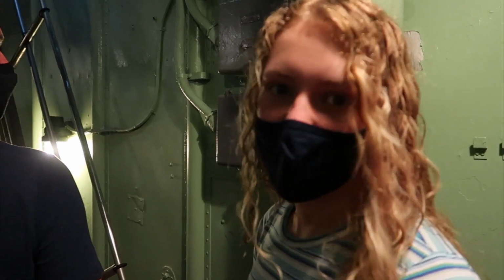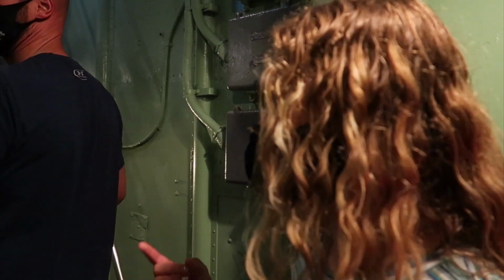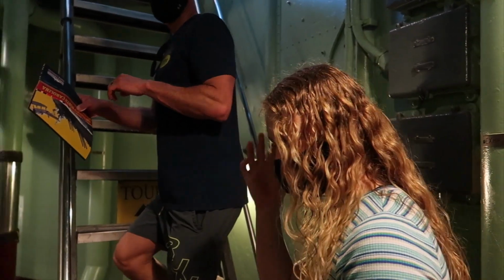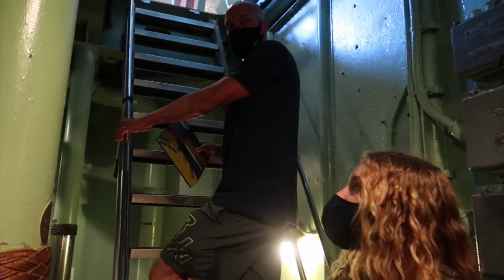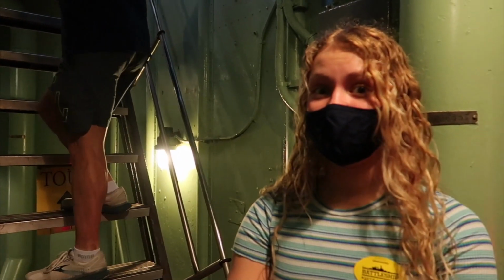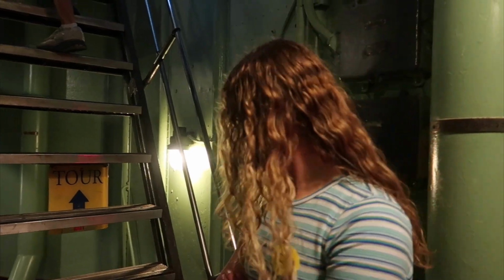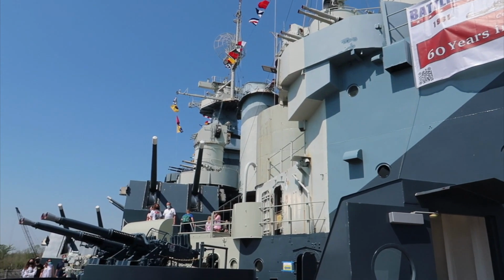Just so you know, ladies, don't wear any skirts or dresses on this tour because the stairs are a little steep, and people might see up your skirt. They're more like ladders, so people going behind you are going to see right up your dress or skirt. So we would suggest pants or shorts.